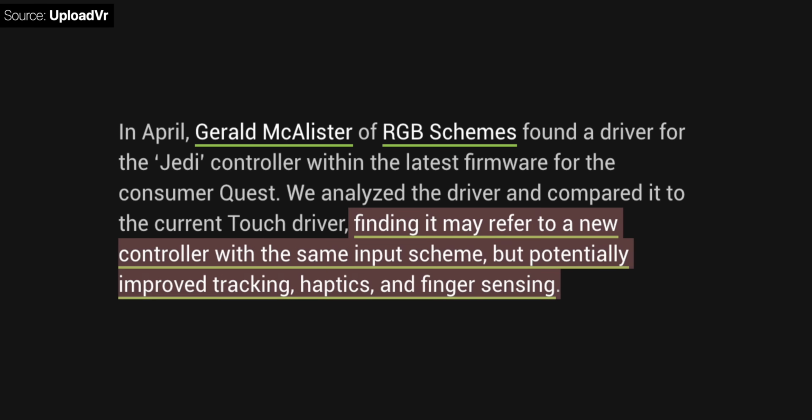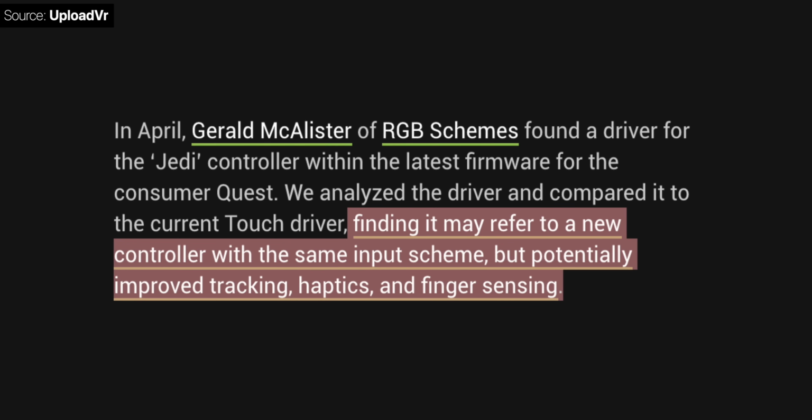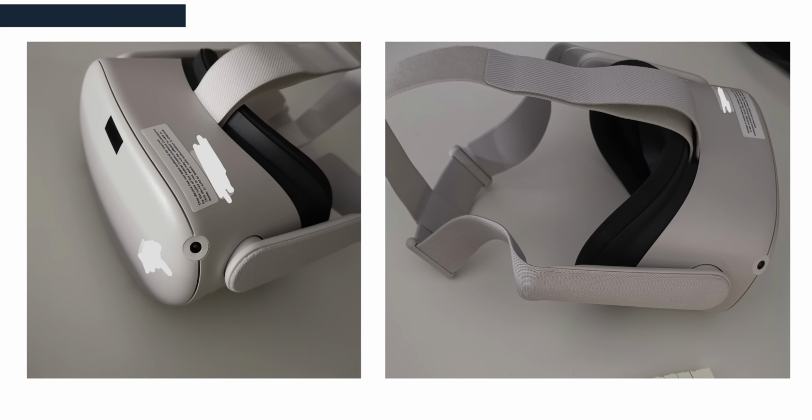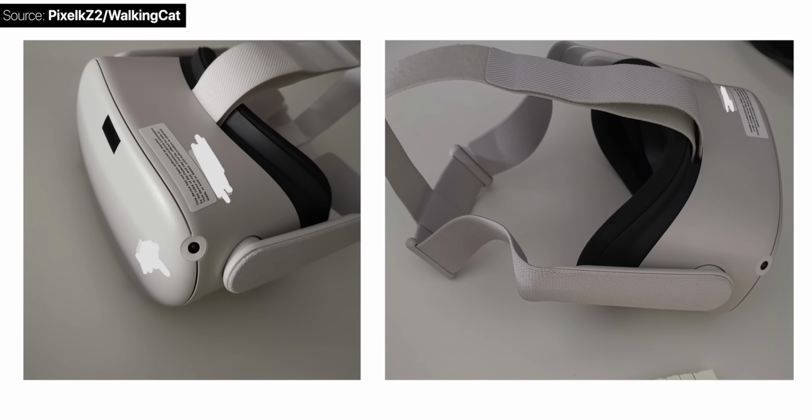And a driver for the new Jedi controller, this is apparently the code name for the 2nd generation controller, seems to show that the tracking, the haptics, and also the finger sensing would all be improved. But wait, Daniel, what if these renders are actually fake? Well, in that case, here's some actual photos of the Quest 2.